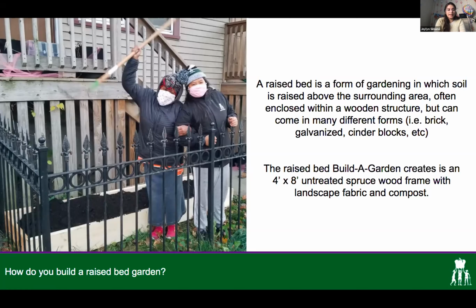But first, what is a raised bed? A raised bed is a form of gardening in which soil is raised above the surrounding area, often enclosed with a wooden structure, but can come in many different forms like brick, cinder blocks, galvanized, etc. The raised bed Build a Garden creates is a 4x8 untreated spruce wood frame with landscape fabric and compost.